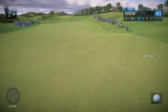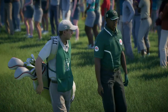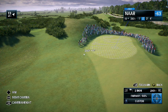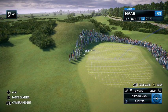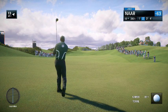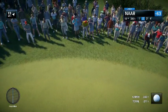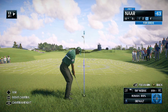A great way to start a hole, nicely placed in the fairway. Second shot. Frank, it hit the green, but just didn't have enough backspin. Yeah, you wonder what he's thinking on that.